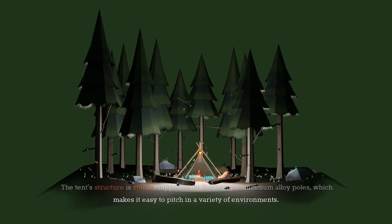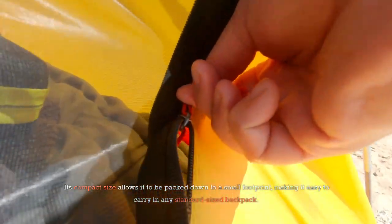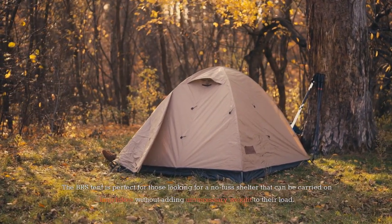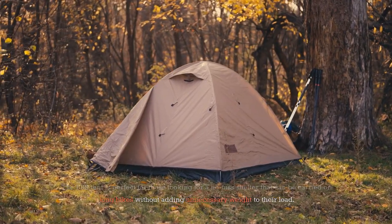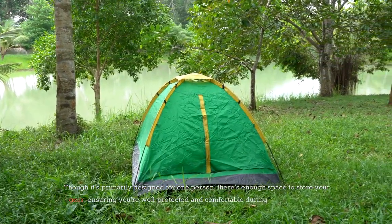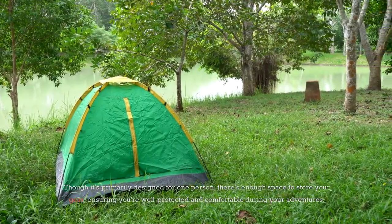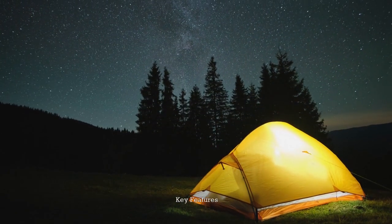Its compact size allows it to be packed down to a small footprint, making it easy to carry in any standard-sized backpack. The BRS tent is perfect for those looking for a no-fuss shelter that can be carried on long hikes without adding unnecessary weight to their load. Though it's primarily designed for one person, there's enough space to store your gear, ensuring you're well protected and comfortable during your adventures. Key features.